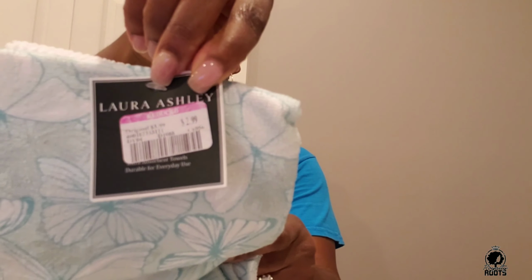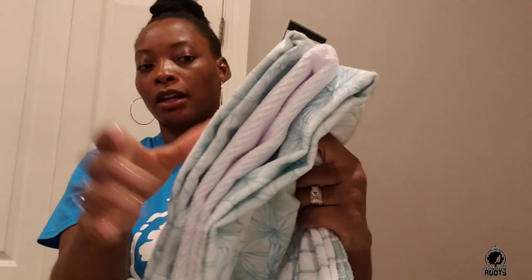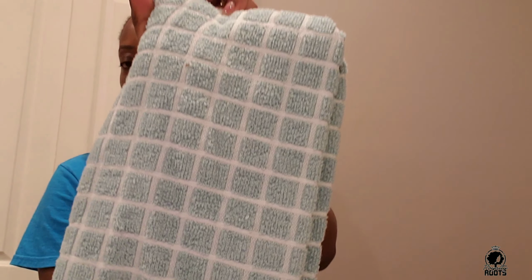I know y'all gonna be like, girl, you just showed towels in your other video, the TJ Maxx video, but those were fall and these are just normal towels. And this one was $2.99. See right there. And it's Lauren Ashley and it's got the little butterflies. And then it's got the white one, plain white one in the middle. Then the butterflies on the back. Then we got the white and teal one. And then we got the teal and white one.